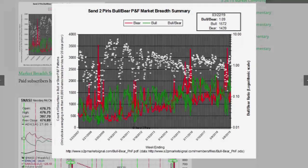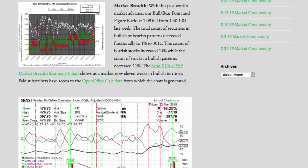Market breadth. With this past week's market advance, our bull-bear point and figure ratio at 1.09 fell from 1.40 last week. The total count of securities in bullish or bearish patterns decreased fractionally to 3,011. The count of bearish stocks increased 14%, while the count of stocks in bullish patterns decreased 11%. The Pirls PNF market breadth summary chart shows us a market now 11 weeks in bullish territory.